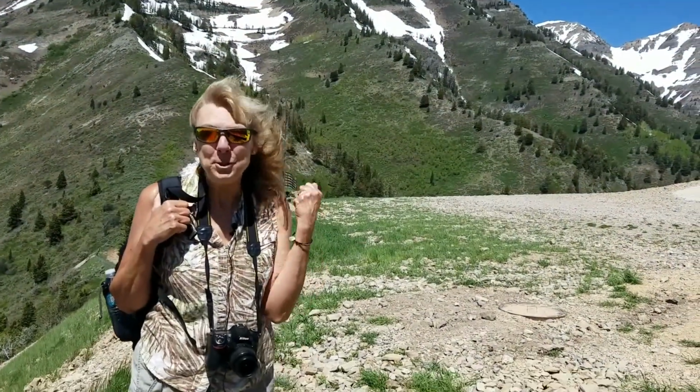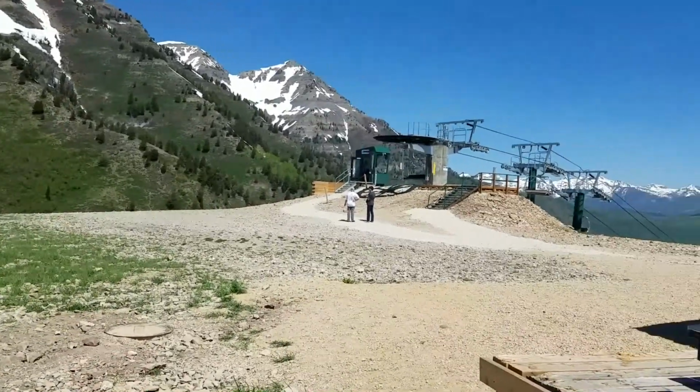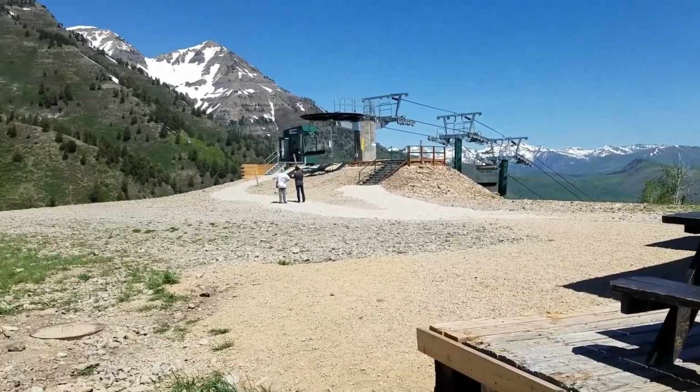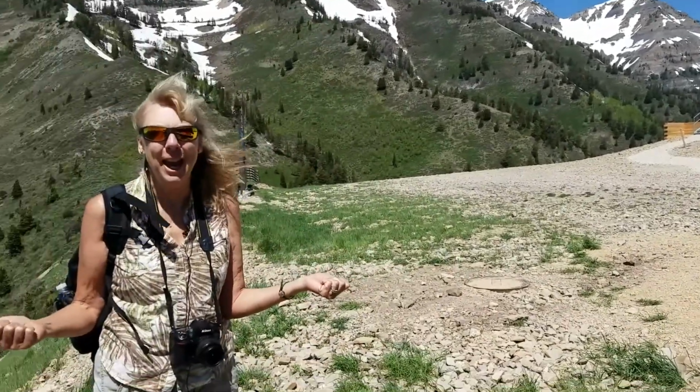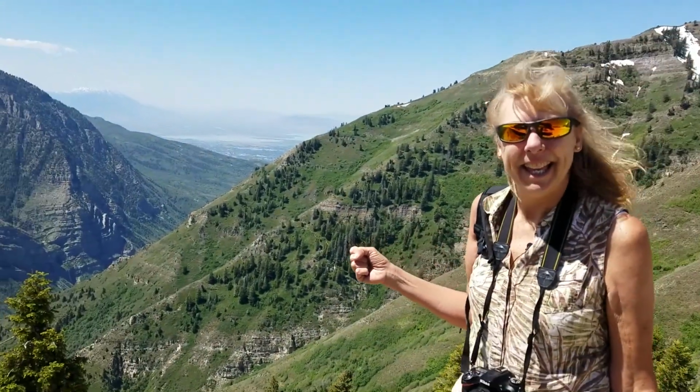Okay, so after 2 ski lift rides, we made it up to the top. I think we're at Bear Claw or maybe Amy's Ridge, but we have from here a fabulous view of Utah Lake and Provo. So it was definitely worth the ride.